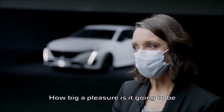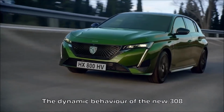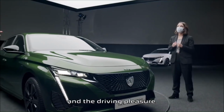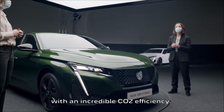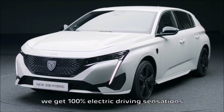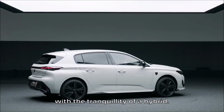When I think about Peugeot, what comes to my mind is the pleasure of driving. How big a pleasure is it going to be to drive this 308? Well, it is a Peugeot, right? The dynamic behavior of the new 308 emphasizes the Peugeot touch and the driving pleasure with an incredible CO2 efficiency. With the new hybrid versions, we get 100% electric driving sensations with the tranquility of a hybrid.